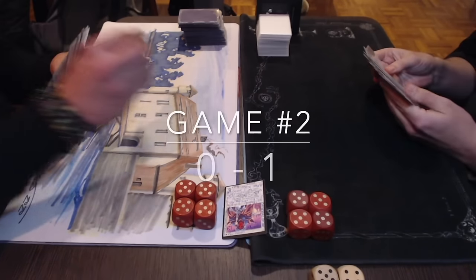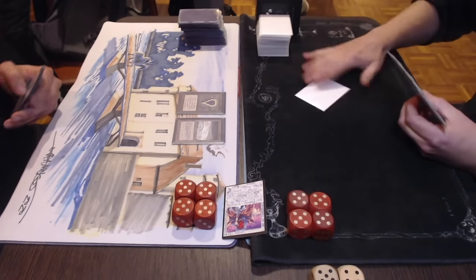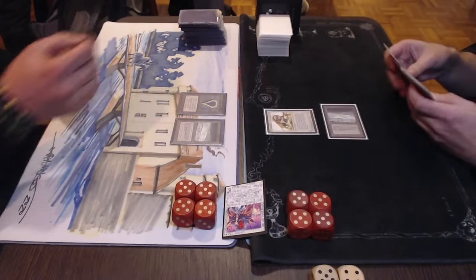Game number 2, here we go. Gwen on the play, starting with the Sapphire and a Tundra. Pretty good start, passing their turn. Let's see what Evert can do. Also a Tundra into Savannah Lions. So this is his perfect turn 1, I guess.